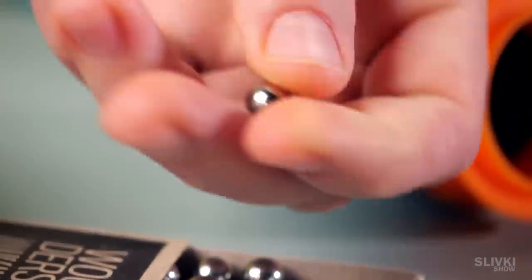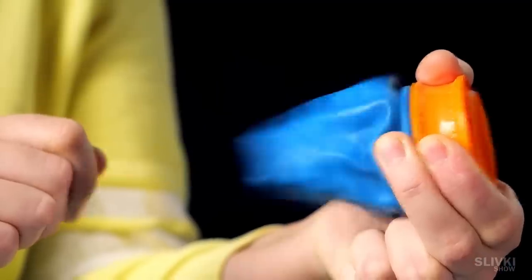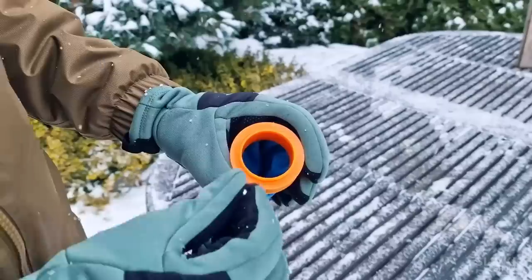We need to take something like a pebble or ball and put it in, pull it up and throw it. We decided not to pull the rubber band to the max in the house, so we're going to test it outside. We're going to test it on this Pepsi Cola can.